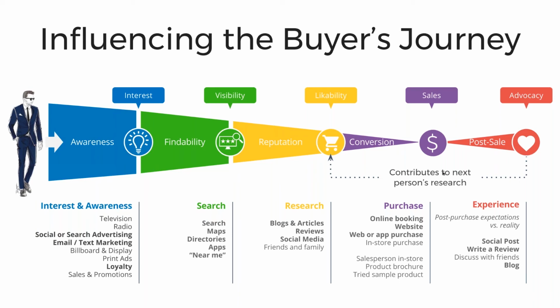With digital, these loyal customers, or advocates, as we like to call them, will now post and leave reviews. They'll be the ones leaving the reviews that will in turn affect the next person's research. So this contributes to and affects future sales with new buyers in their customer journey. Your loyal customers actually feed that research that other people are doing along the journey. So it's very important that they have a good experience. That's the buyer's journey in a nutshell.